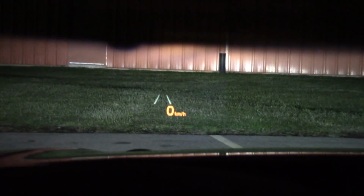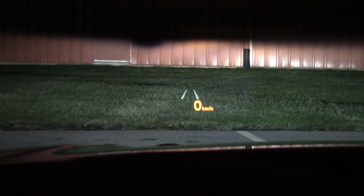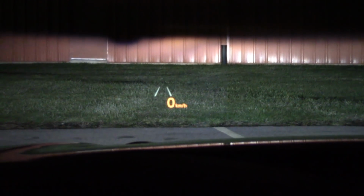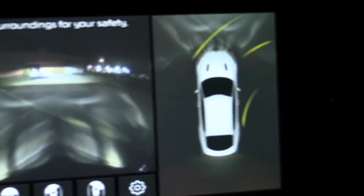So now we're looking in front of us. There's your heads-up display. Again, really clear white lights. This actually is showing quite well. Real clear, you can see every blade of grass very, very clearly with these headlights. So we're going to drive in this parking lot a little bit. We're going to keep the camera view on, see if we can show that. Yeah, it really doesn't show up well on camera.